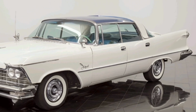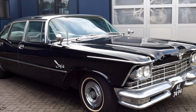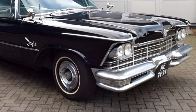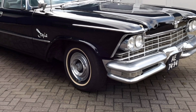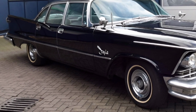In the late 1950s, owning a Chrysler Imperial meant you had made it. It represented success, taste, and the American dream on four wheels. It was longer, lower, and wider than most cars on the road, giving it an imposing yet graceful stance. Every curve and chrome line of the Imperial was designed to make a lasting impression, and even today, this model is a prized possession for collectors and classic car lovers around the world.